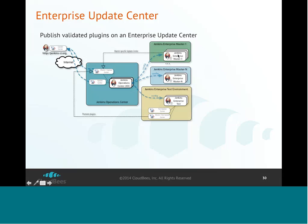And so you will be able to manage and control the upgrade of the plugins and also of the masters themselves within your organization. A good scenario is to first validate the plugin versions on the version of the Jenkins master web app in your testing environment, and then to promote these plugins to apply them in your enterprise update center.